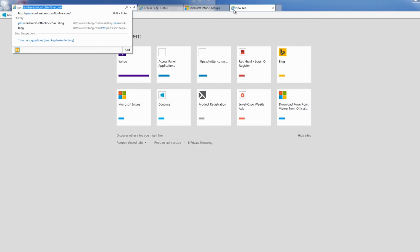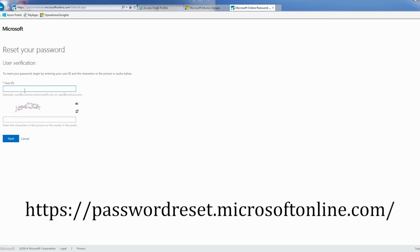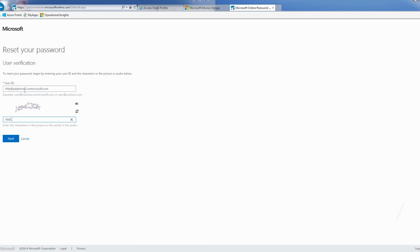Now we're going to take a look at password reset for our external facing users. Now in this case, 40% of help desk tickets are typically focused on just supporting users from a password reset perspective. Now any user with a hybrid identity can go to passwordreset.microsoftonline.com and reset their password by simply entering their user account, and our little diagram here.